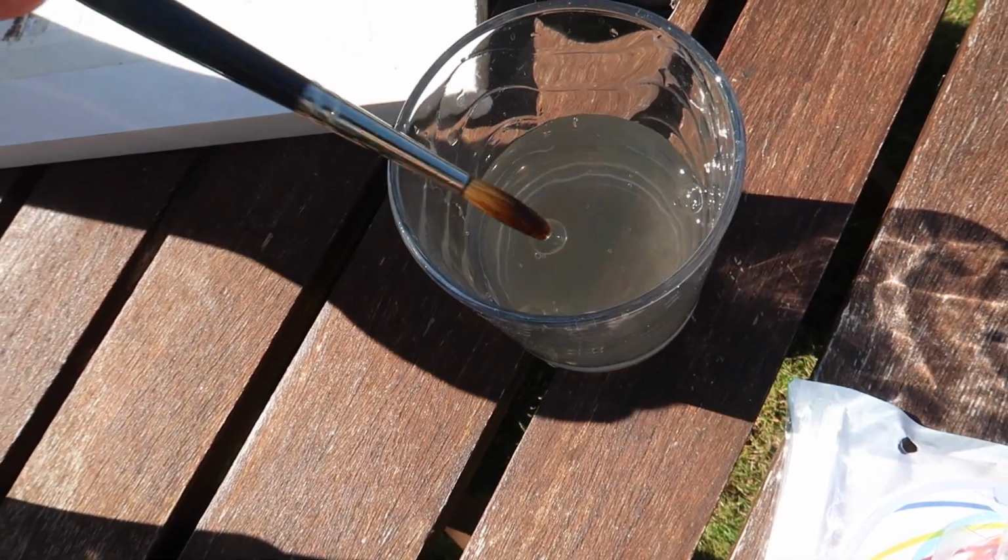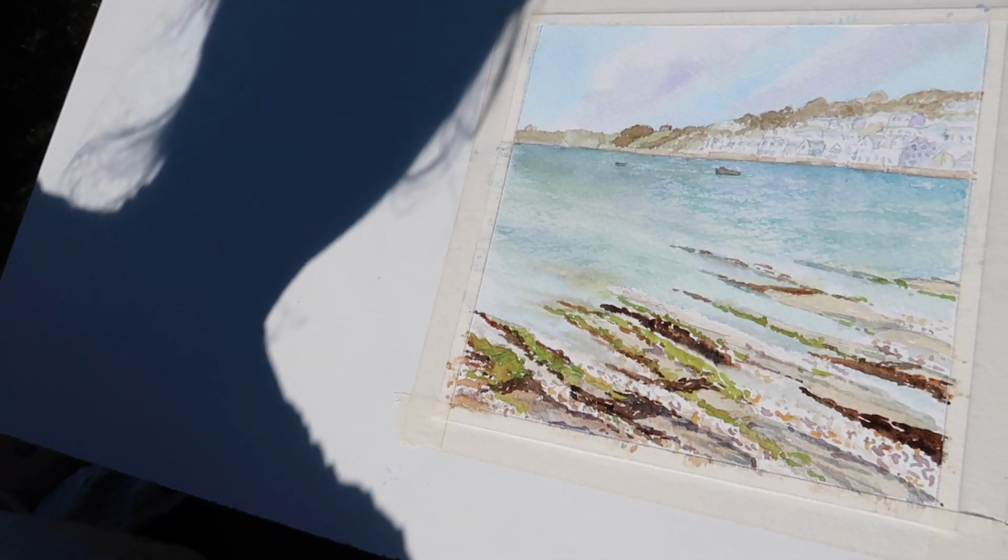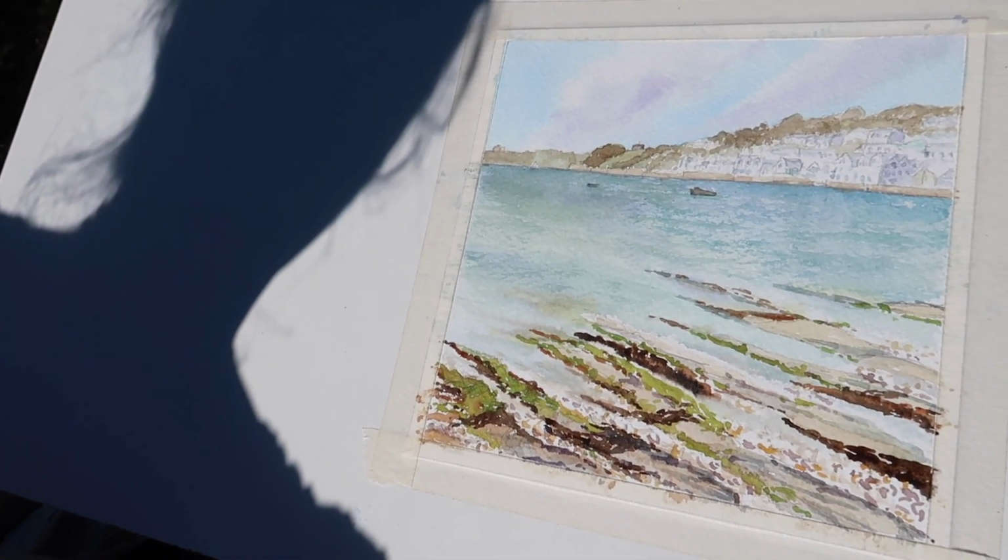It's looking nice. I could sit there, eat my lunch. Yeah, and look at St Mawes in the distance.